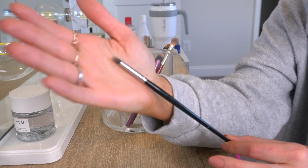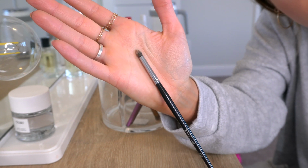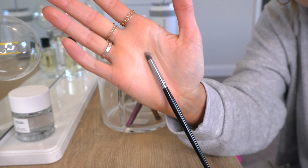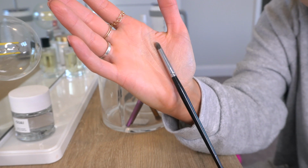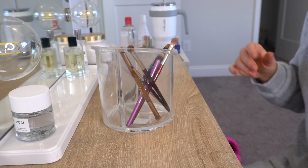Then we have this. This is from Morphe. It's the E36. It's a really, really tiny little, I think they call this a pencil brush, but I typically use it for my bottom lash line for shadow. It's an interesting shape. I don't have many brushes that look like this, so I do want to keep that one.